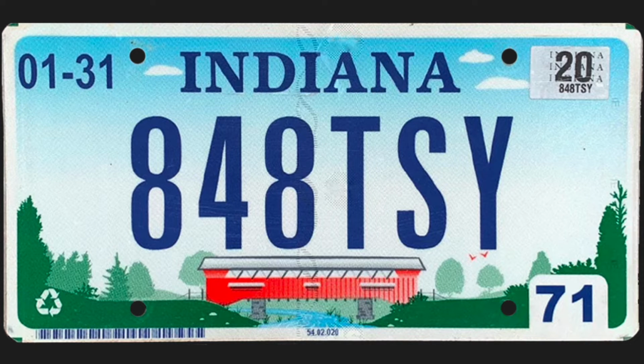But anyways, I mean, they could have put maybe some music insignia, something. I mean, Michael Jackson's from Gary, right? Anyways, it's readable, but the covered bridge is an odd choice. It makes me think of Vermont or something.